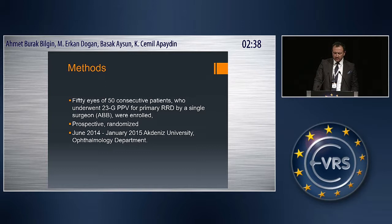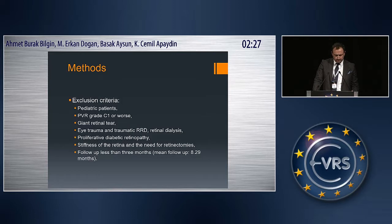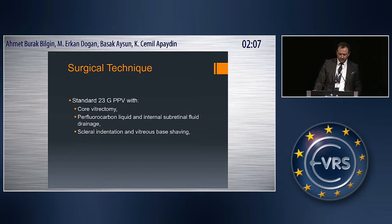In this study, 50 eyes of 50 consecutive patients who underwent 23G vitrectomy for primary detachment were enrolled. This is a prospective and randomized study. Our exclusion criteria are pediatric patients, PVR grade C1 or worse, giant retinal tears, eye trauma and traumatic detachment, proliferative diabetic retinopathy, stiffness of the retina, and the need for retinectomies, and a follow-up less than 3 months.